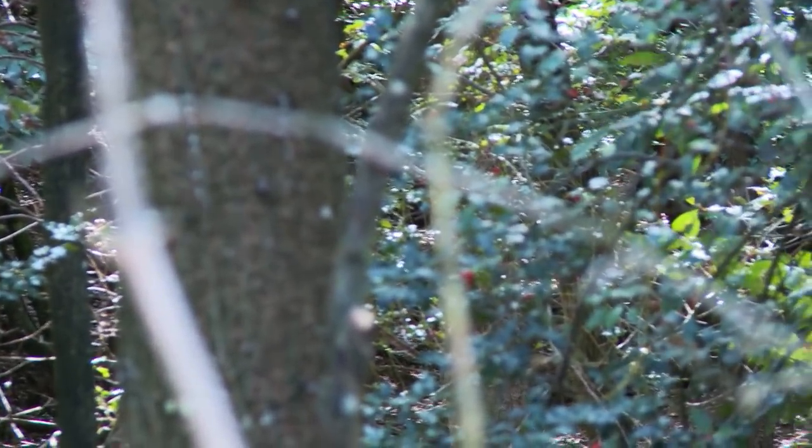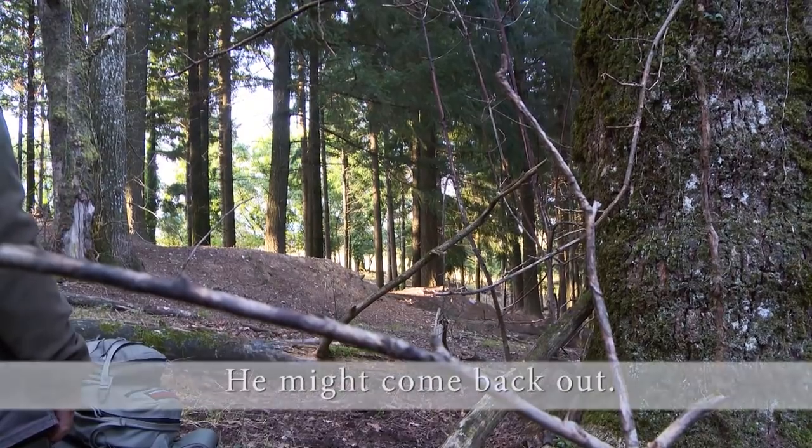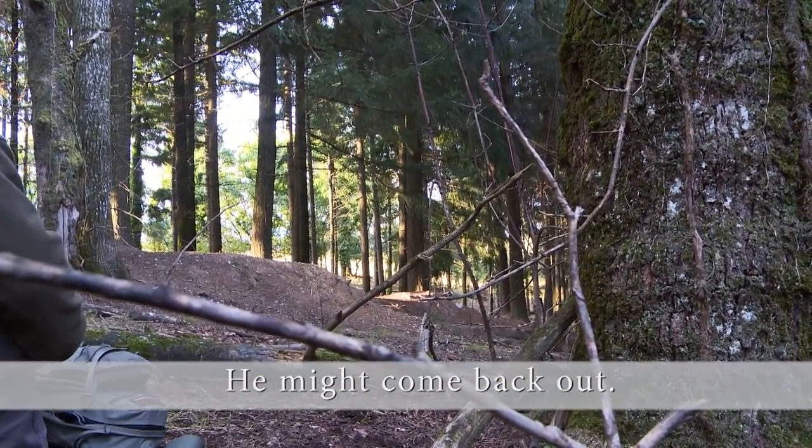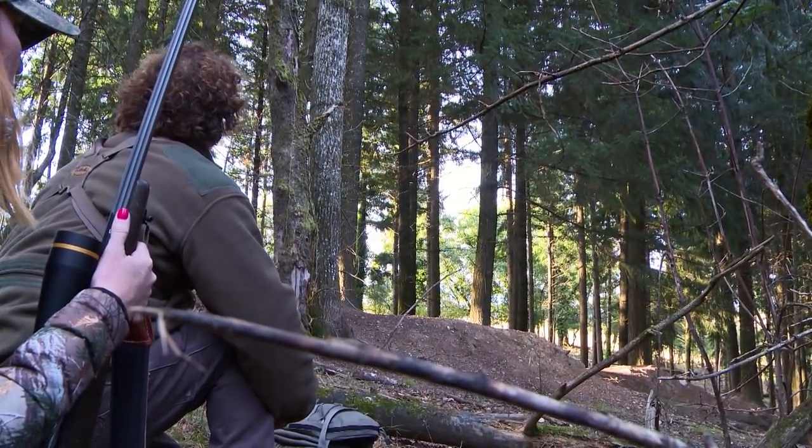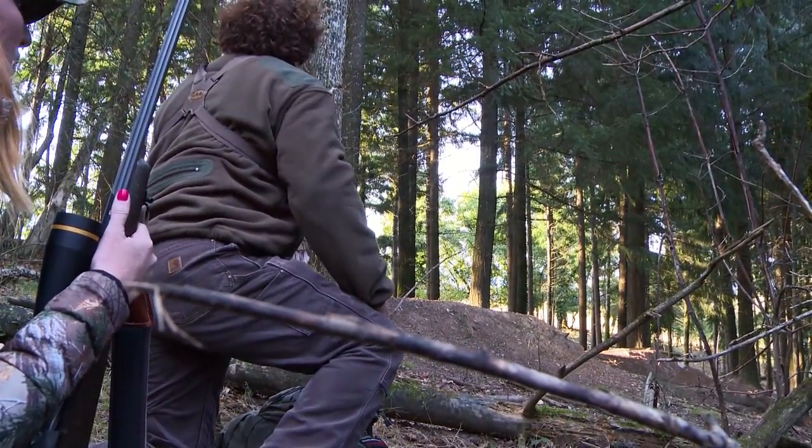The sika takes off. We decide to rush around and try to cut it off on the other side of the thick woods. There, he stopped.